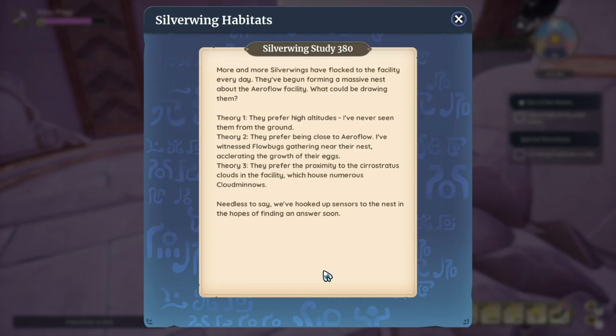More and more Silverwings have flocked to the facility every day. They've begun forming a massive nest around the Aeroflow facility. What could be drawing them? Theory 1. They prefer high altitudes. I've never seen them from the ground. Theory 2. They prefer to be close to Aeroflow. I've witnessed flow bugs gathering near their nests, accelerating the growth of their eggs. Theory 3. They prefer the proximity to the cirrostratus clouds in the facility, which house numerous cloud minnows. Needless to say, we've hooked up some sensors to the nest in the hopes of finding an answer soon.